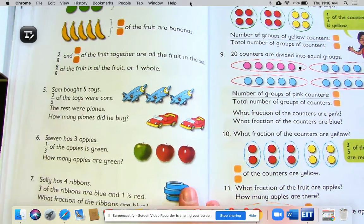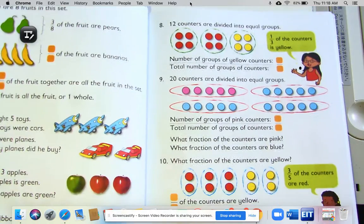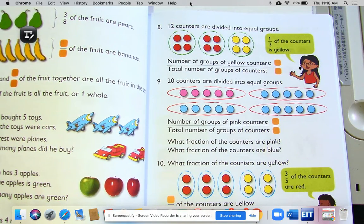Hello, second graders. Today we are going to look at identifying fractions as parts of a whole.